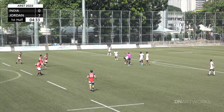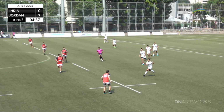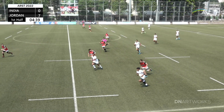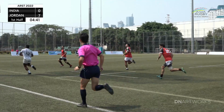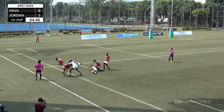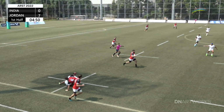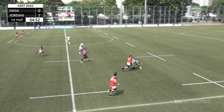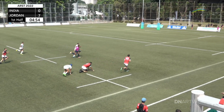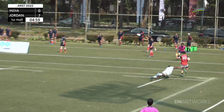A quick tap and go from India now. Their chance to go on the attack, get out of their own half. They spread it out wide, coming down the blind side, India. And they've knocked on again. Jordan on the attack now. The big boys of Jordan. They're over the halfway line. Gets it away to Al-Husseini, down on the right hand touchline.